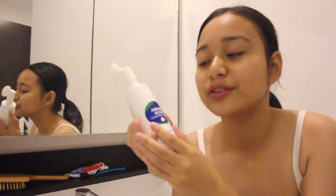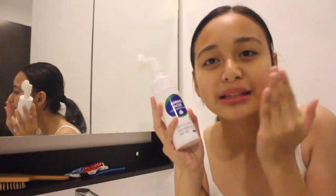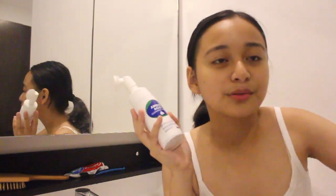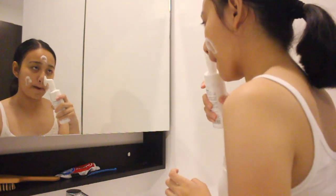Ayan, oh, kita niyo ba yan? Meron siyang silicone na brush on top. That is why it's really, really nice kasi I don't have to use my hands para matanggal yung dirt in my face, especially at night kasi all day ka nasa labas. Just pump it. And then I put it here, as you can see, and then here, and here, yeah. And then I brush it.